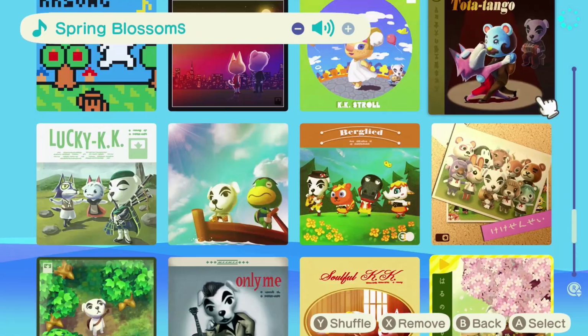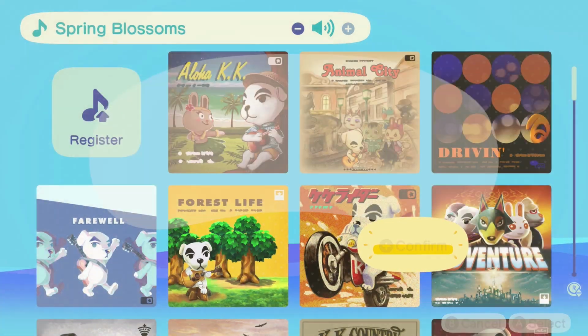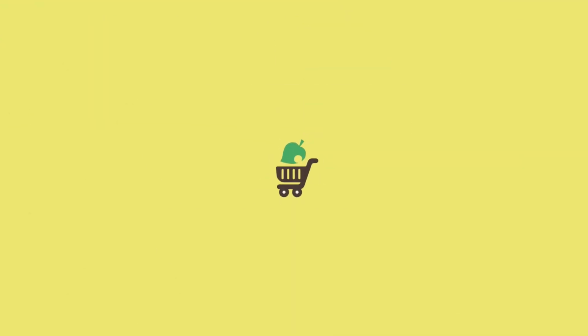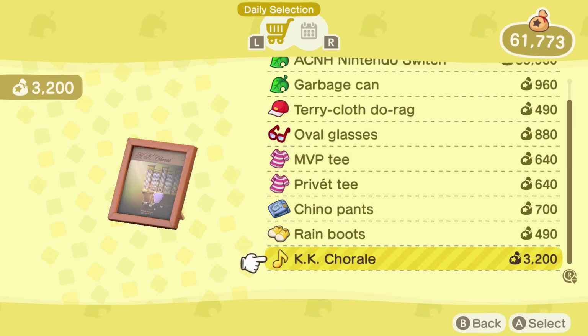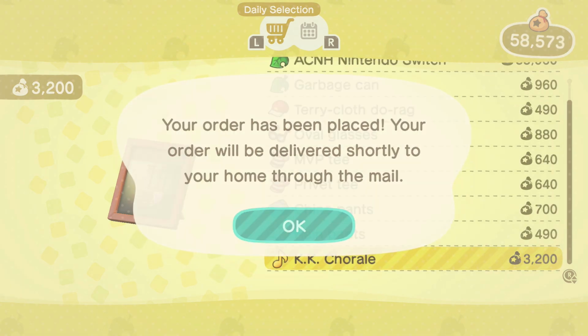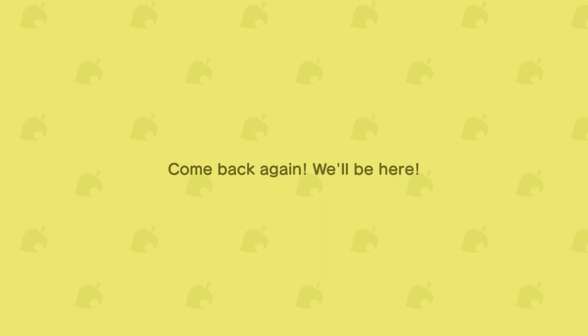And yeah, I got Techno Pop in the mail yesterday because I'm trying to collect all of the songs except for KK Bubblegum, or Bubblegum KK, whatever it's called. It's not that I don't like it, it's just I hear it everywhere. I'm just sick of it. KK Corral? I'll take it, because I do have money for it. I'll take it because I don't know what it is, and I don't think I've heard it before. At least not in this game.